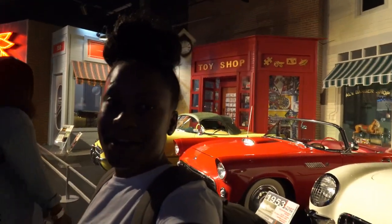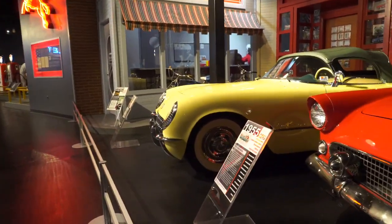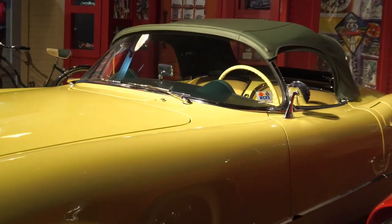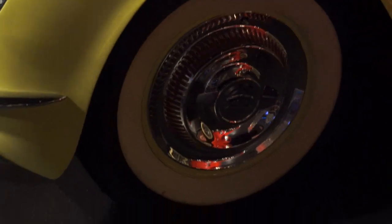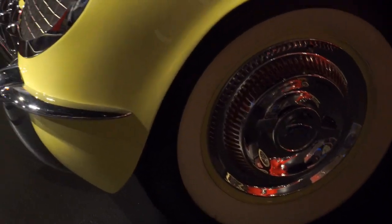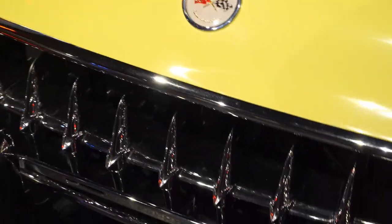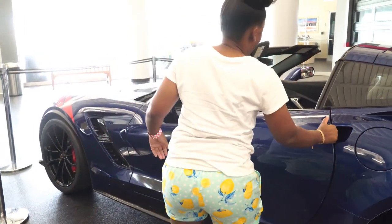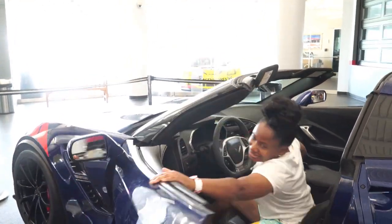This is my type of car right here. Classic. Style and class. That green one. I had a 1955 Man. These original white walls. Look at that.